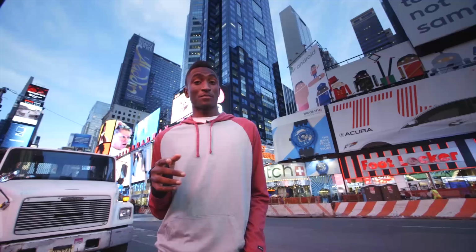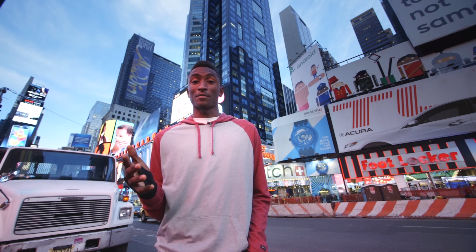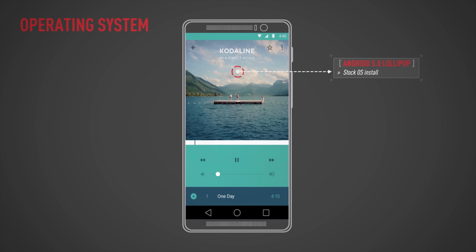For the operating system, I will still take pure stock Android 5.0, this time Lollipop. And I would take it basically stock. They've adopted a bunch of other features we've seen on other earlier skinned versions of Android, but they kept that pure, smooth performance and feel.